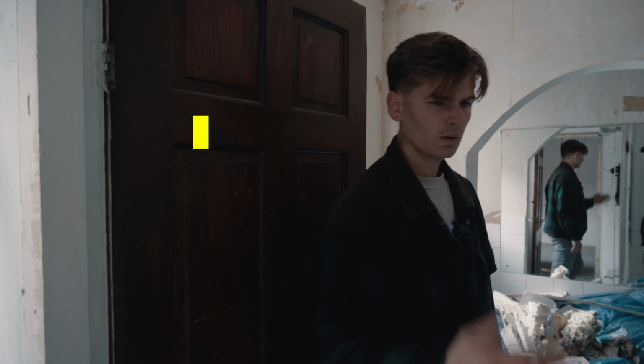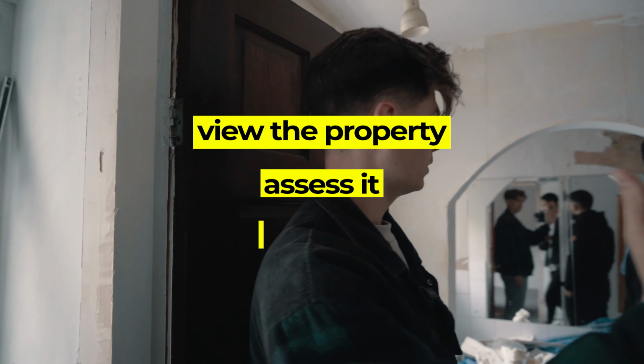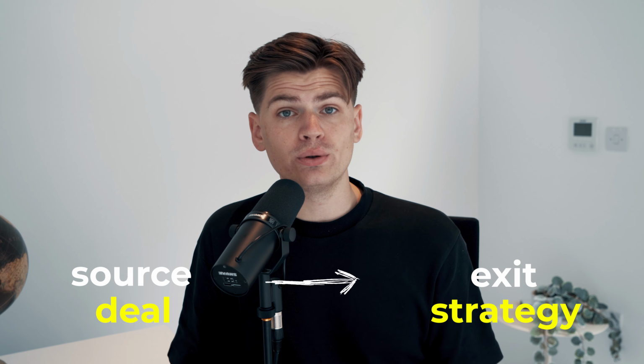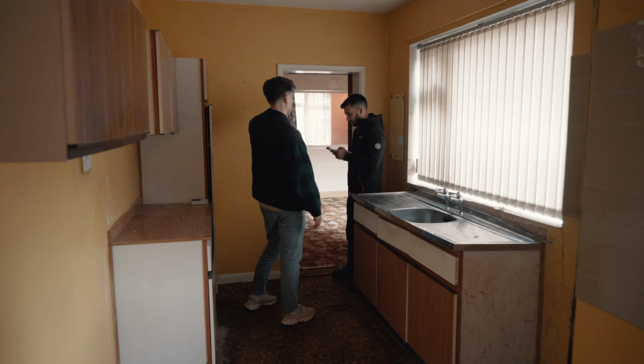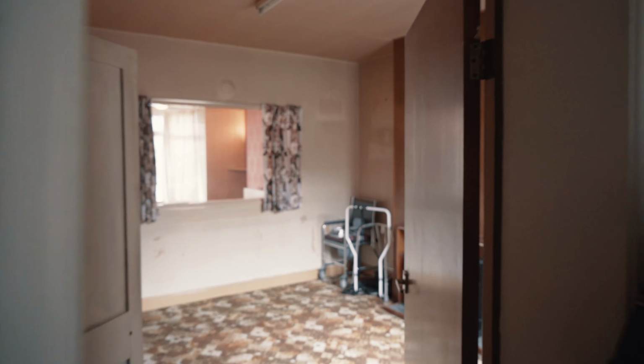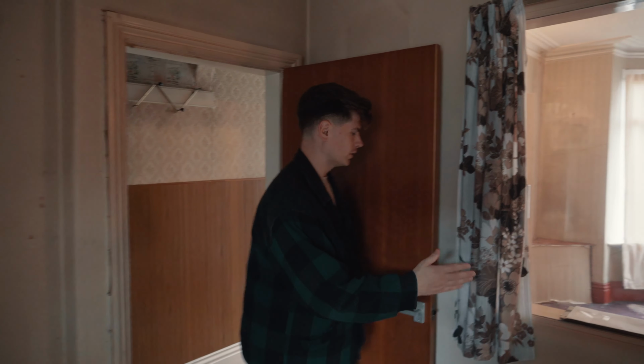And so what we will do is we'll view it, we'll assess it, we'll secure it, we'll support them through the conveyancing process, we'll project manage any renovations, and then we'll provide them with the exit as well. So we do absolutely everything from start to finish. Now, the property that you just saw us having a look around was done through our bespoke sourcing service, and again, that was done from start to finish. We're delivering everything, all the way from finding the deal through to the exit as well.